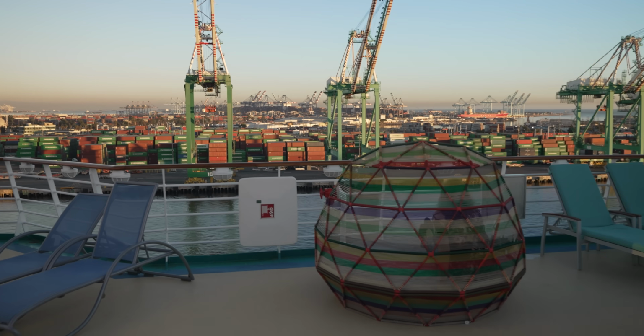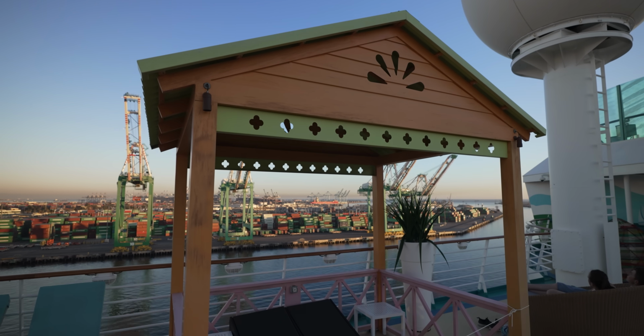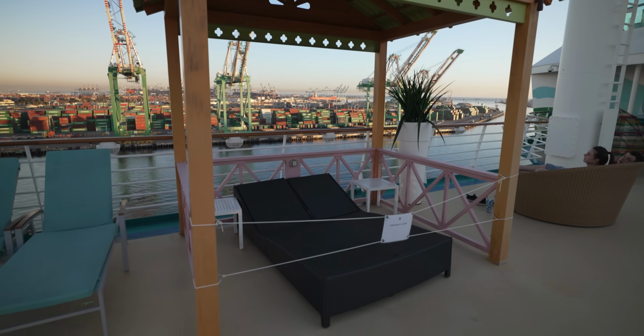It's kind of insane. On this deck, they actually have these cool-looking gyrospheric loungers, and they also have some cabanas, which I didn't see on Symphony, so that's kind of cool.